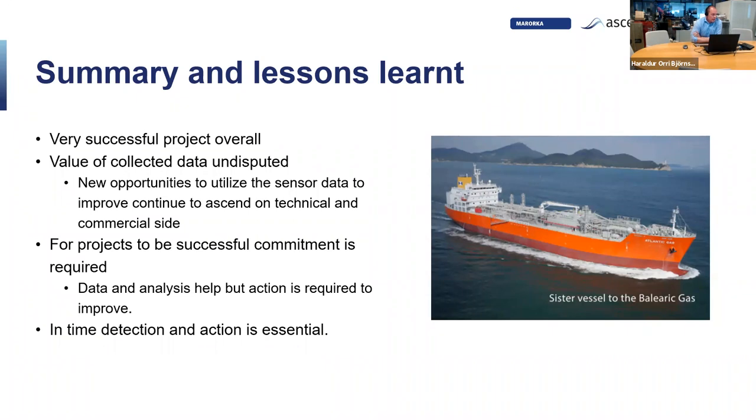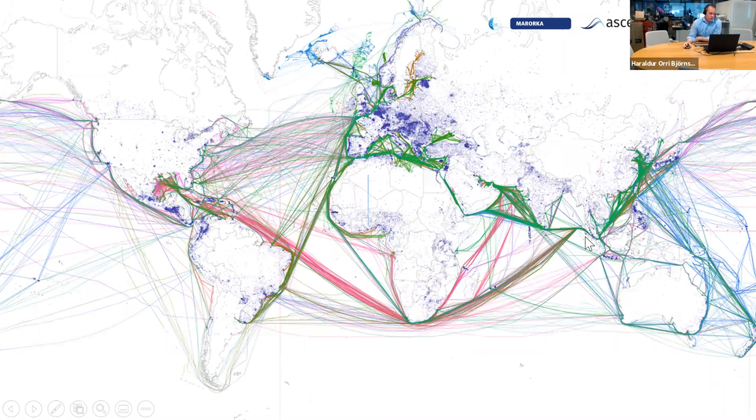What is also key here is that to be successful in vessel performance management, commitment is required from the customer. The software solution will only help you get information on what is happening. But to improve, you need to act, and act in time. Otherwise, you are just looking at lost opportunities to improve and lost fuel. So the components mentioned here have been key in the success of this project. And I am looking forward to discussing this further after Serena's presentation.